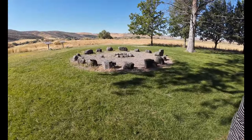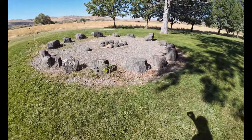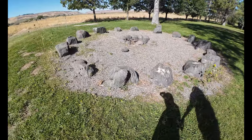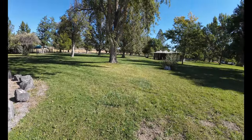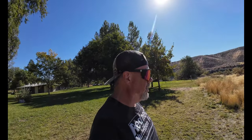Huge fire pit area. Rocks to sit on. I don't know, it doesn't look like that fire would get very big in a small circle like that. It's pretty cool for a big group of people. Bathrooms right over there. I don't think those have showers in them. We'll cover the ones that they have here. Actually, I've been in them and they're real nice, so we'll give you some stuff.